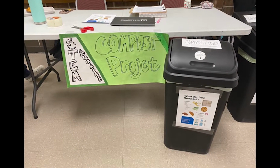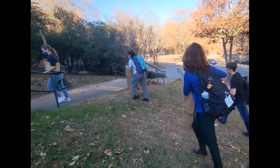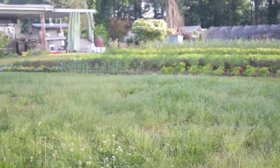We introduced composting to lunches at Athens. We also had events where students could collect leaves, which would be used as browns for composting. The compost generated was brought to a local community garden.